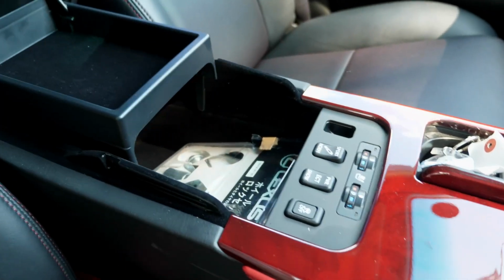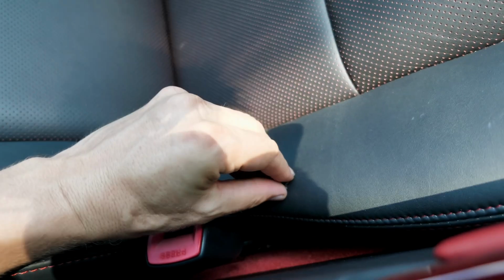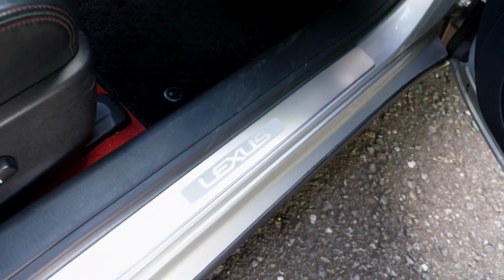Okay, this one here can be opened. You have a double tray. You also have those in here. And the mosquitoes found me. Look at that. It's eating me at the moment. And that dead mosquito is not going to take a trip over to the UK. Get out of here. Okay, nice little Lexus scuff plates there.